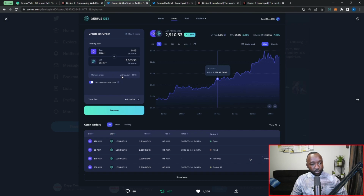So I believe this is where the programmable swaps will kind of kick in. Again, if you want to set this to execute at a particular price, you'll have the ability to do that. Right below that, we have the total fees, and I assume you can probably expand that to see exactly what's going on and how those are actually being used.